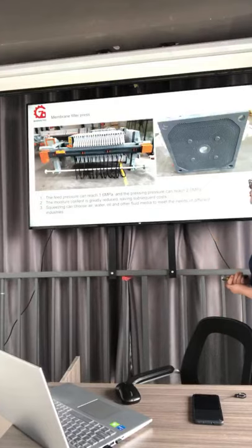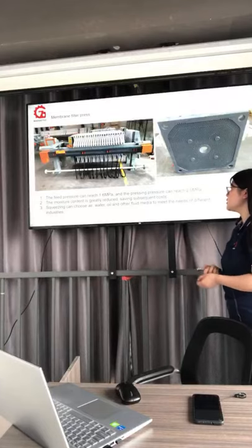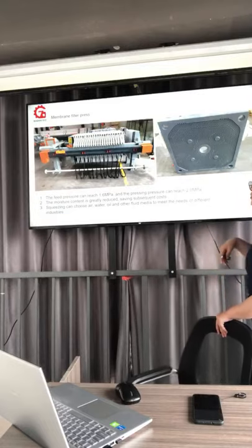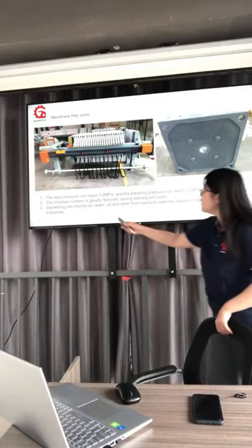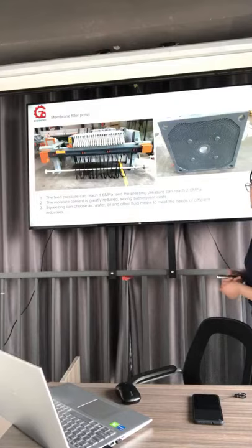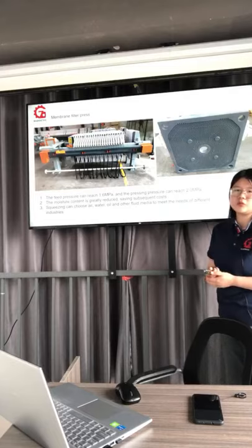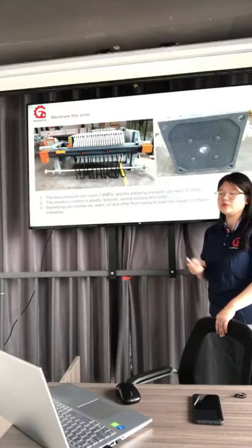For the membrane type filter press, the feed pressure can also reach 1.6 MPa, and the pressing pressure can reach 2 MPa. The moisture content of the cake is greatly reduced because of the second squeeze. For the second squeeze material, you can choose air, water, oil, or other fluid to meet the needs of different industries. If your work site has plenty of water, you can use water, and for water, the pressure is very stable.